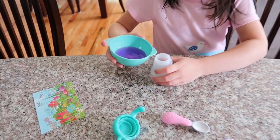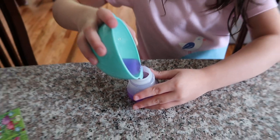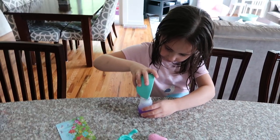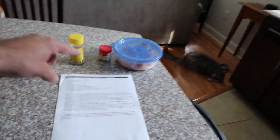I'm making grape juice for Snack and Lily for her dinner. Oh, okay. And I'm starting myself over here getting some dinner. I just cubed up the chicken.